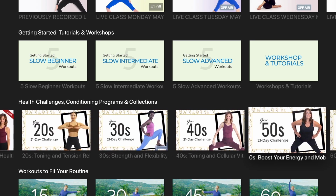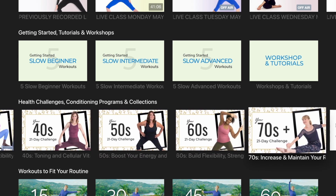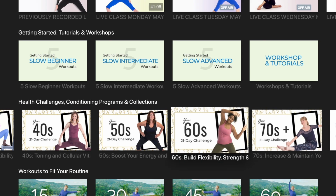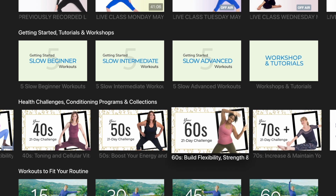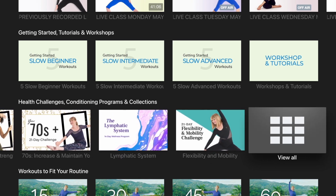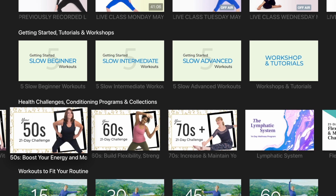And then in here we also have the age challenges. So it goes from 20s to 70s plus. Plus, meaning if you're in your 80s, if you're in your hundreds, this workout section is for you. There is no age limit for Essentrics. And a lot of people mistake that to mean that it's easy or not beneficial. That is not the case.